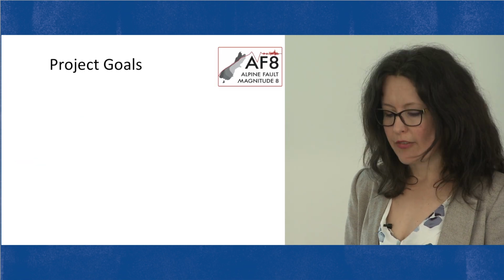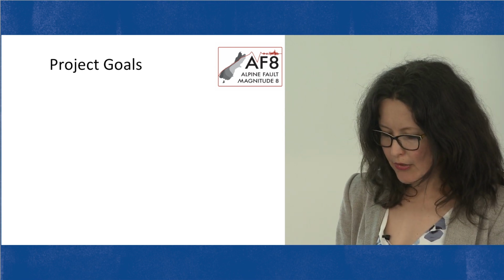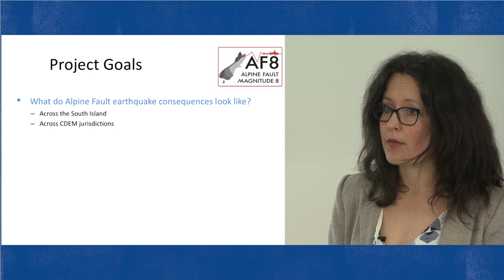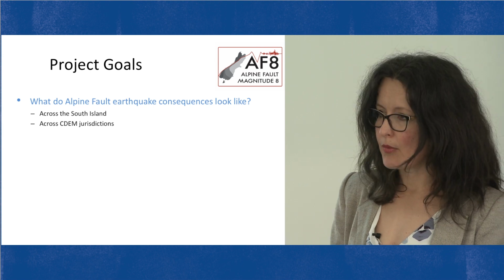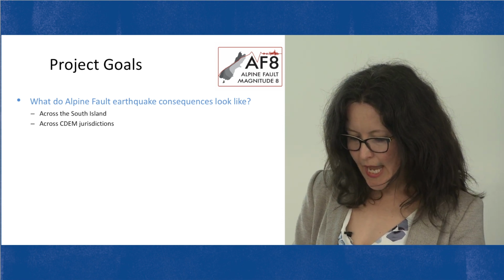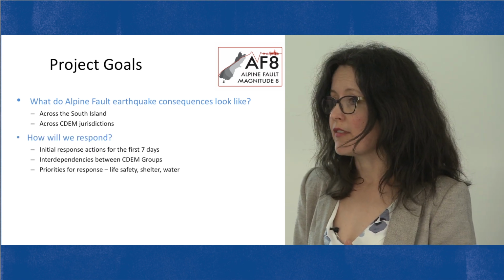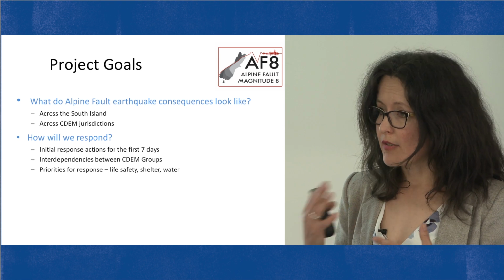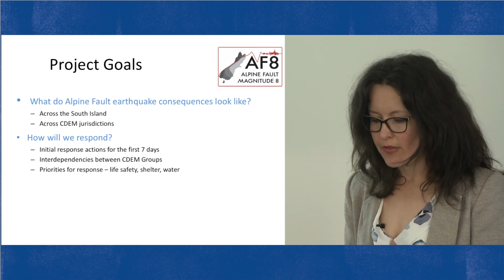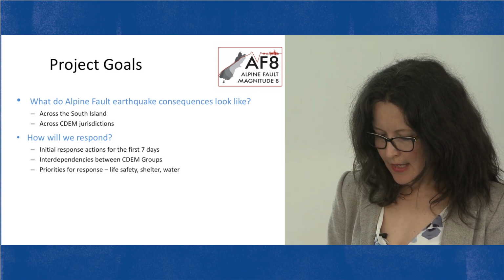So essentially the project goals for AF8 look at the consequences of a future Alpine Fault earthquake in terms of this being a whole of the South Island issue to be dealt with. It's not just going to affect one particular part of the South Island. It's really something that we will have to work together to deal with across those traditional jurisdictions. How are we going to respond in terms of those initial response actions during the first 7 days after an event? This is the focus of Project AF8, the response during that first week after the event. Those interdependencies and priorities for response in terms of life safety, providing shelter, food, water, etc. for those affected. And how can we improve?